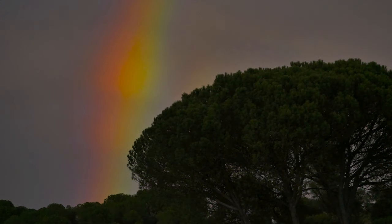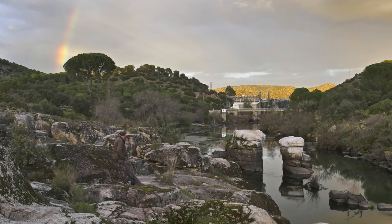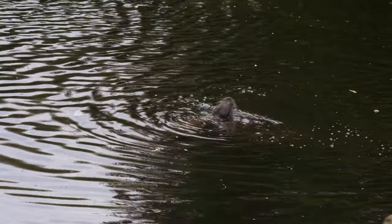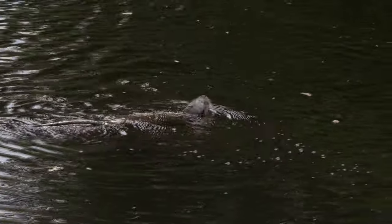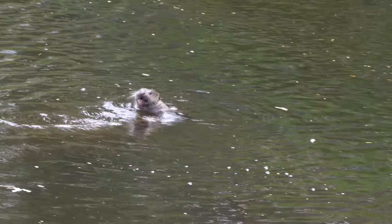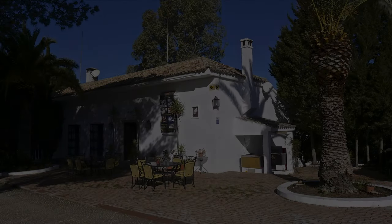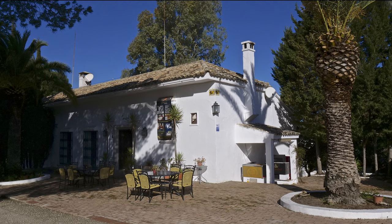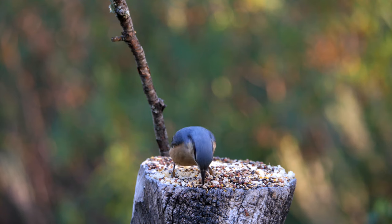Eventually, the rain drove us away, so we went down to the Rio Handula, a good location for lynx, but at dusk, an even better spot for otter. Our accommodation at La Caracola was simple, but it had an excellent bird hide where we tried our luck in the early morning.